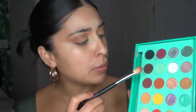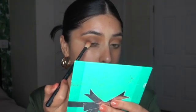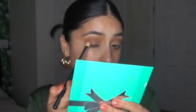I'm going to be going into the Daisy Marquez palette, and I'm going to be taking the shade Cocoa, which is this one, and I'm still going to be using the Morphe M521. With this one, I am grabbing just a tad bit. I just want a little bit of depth out here in the outer corner, but again, not too much. The shadow is very pigmented, so I would say just be careful.